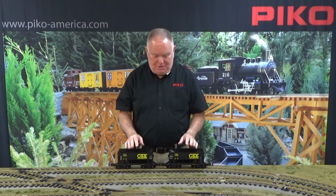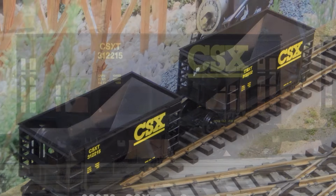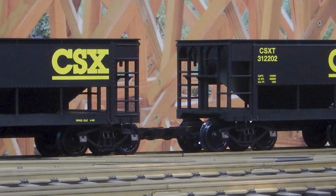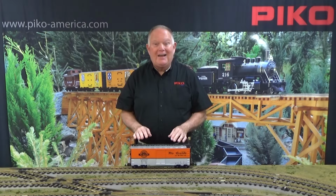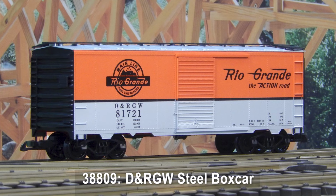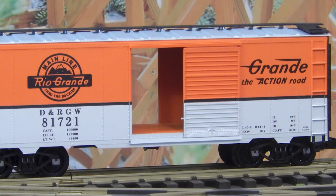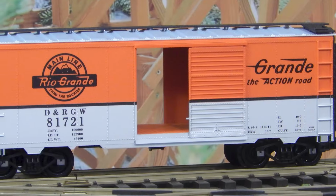And continuing on, we have a lot of new items to show you. Here are a couple of nice new ore cars for the CSX Railroad. That's an Eastern Railroad, more modern. A whole string of those would look fantastic running on your Garden Railroad. And moving back out west, we have a nice new steel box car decorated for the Rio Grande. Rio Grande was famous for some colorful freight cars, as well as passenger cars and locomotives. But this is a new paint scheme for PIKO, and will look great on your railroad.